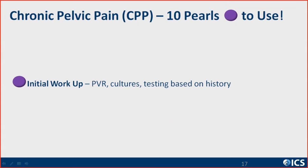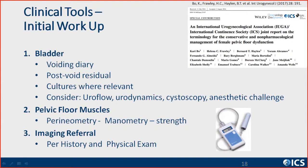After the history and physical exam, we have an idea of what workup the situation warrants. So what clinical tools do we use? Clinical tools can expand the information provided by the exam depending on one's clinic resources. You don't have to run a major pain center to do a great workup for pain. A voiding diary gives a great deal of information about bladder function and habits. Assessment of post-void residual is considered essential in most cases.